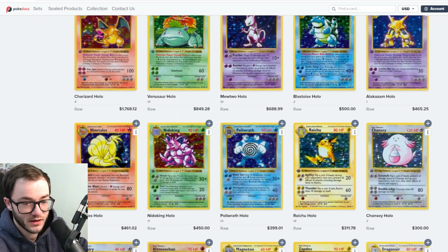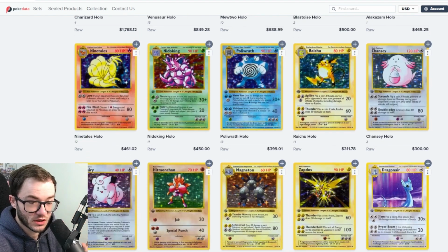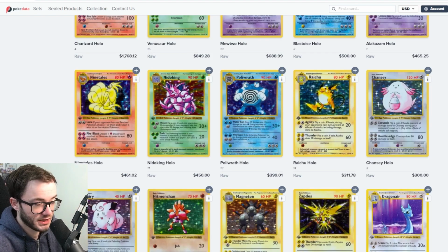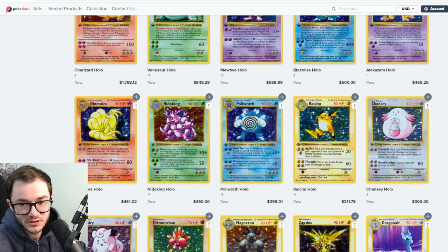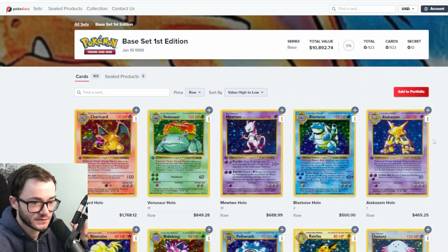Believe it or not, out of all of these, my favorite from base set when I was younger was the Nidoking. I don't know why. Nidoking was one of my favorite base set holos. And now it's the Ninetales. Ninetales is one of my favorites. Ninetales is beautiful. But that Venusaur, I will get it one day.